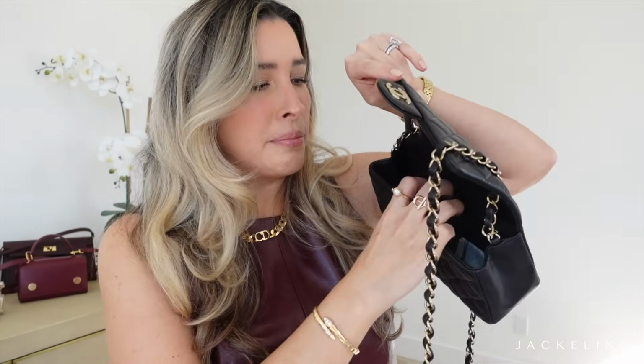It doesn't have the double flap. I have some money in there too, but yeah, the little zipper pocket in here, but it doesn't have the double flap, so you're able to fit a lot more items in this bag than on the small classic flap or even the medium classic flap.